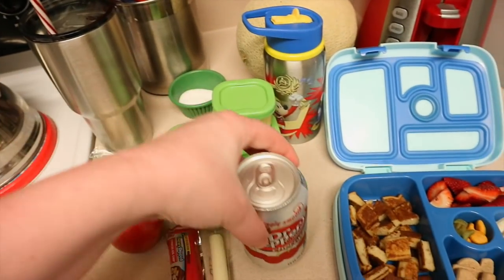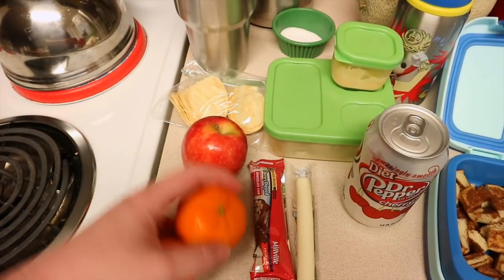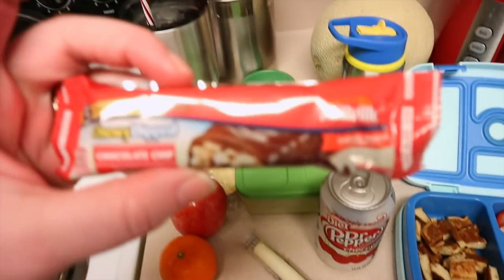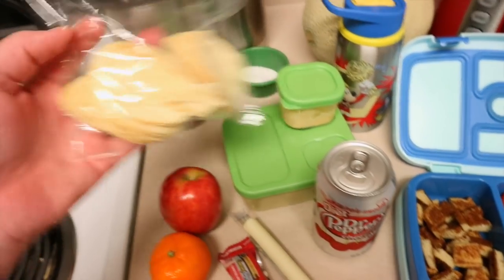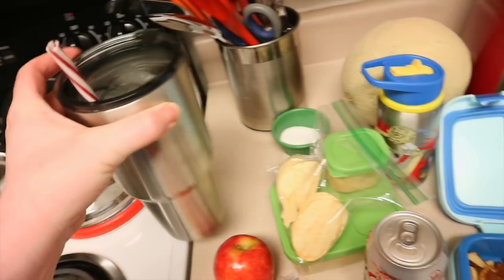He also has a Diet Dr Pepper with cherry, an apple. I went ahead and did 2 small Cuties. He's got a long day today, so I wanted to make sure he had enough snacks. A chewy dipped granola bar from Aldi, a string cheese, and some Lay's Stax. And then he always, I never show it hardly, but he always takes a big thermos of water as well.